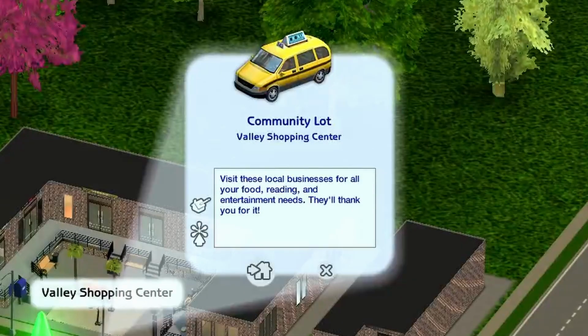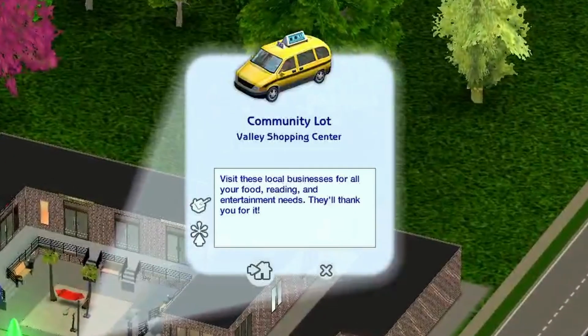The Valley Shopping Center, visit these local businesses for all your food, reading, and entertainment needs. They'll thank you for it.